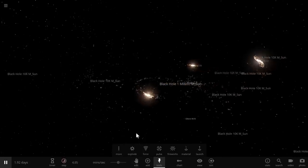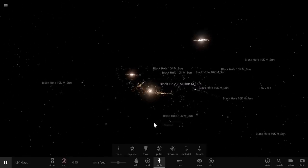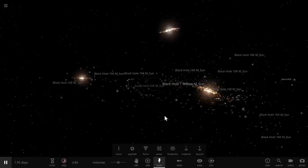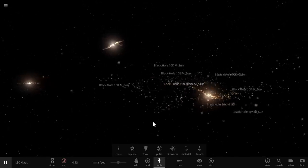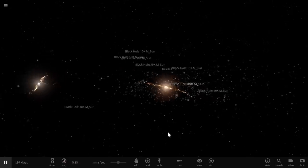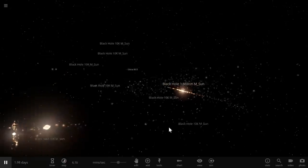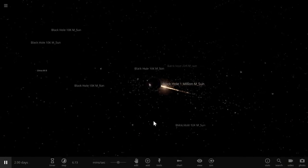And hopefully in the future, if we keep doing more research around this region of space, we might discover more of these intermediate black holes, and thus prove this hypothesis and basically make it a theory of creation of the galaxy and creation of the supermassive black holes in the middle.